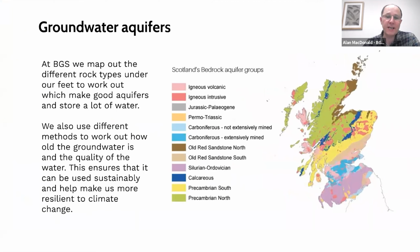Now, one of our jobs here at the British Geological Survey is to map out the different rock types under our feet to work out which ones are good aquifers and store a lot of water and which ones aren't so good. We also develop and use lots of different methods to work out how old the groundwater is, and also the chemistry and quality of the water to make sure that it can be used sustainably and make us much more resilient to climate change. So in the future, many more people in the UK and across the world are likely to be using groundwater to make that morning cuppa.